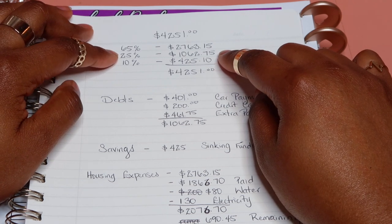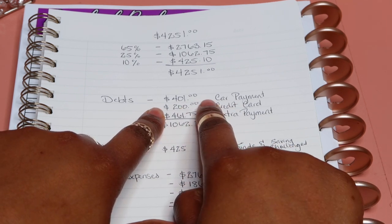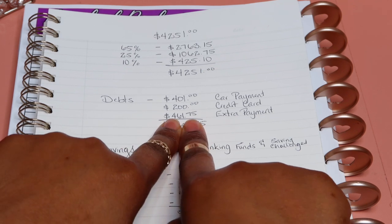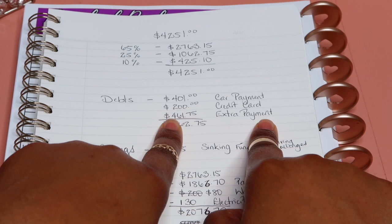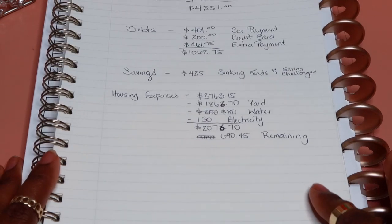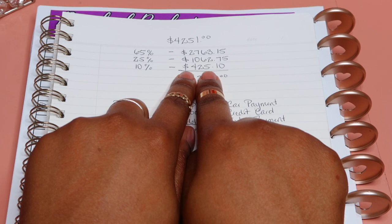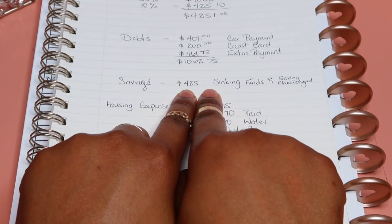$1,062.75. That is for debts. And so between my car payment, which was $401, and my credit card, which was $200, I would have a remaining of $461.75 extra payment that needed to be paid to either one of these, and that would equal my $1,062.75. Then I have my 10% for savings, which is $425.10, and your girl just, hey, $425.